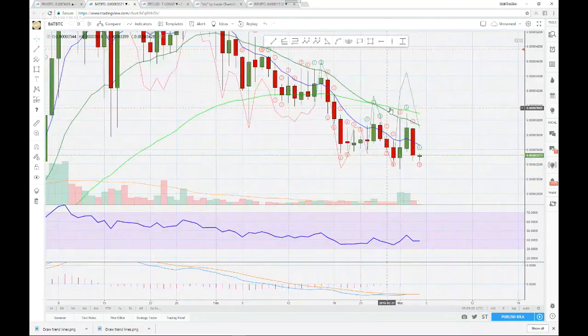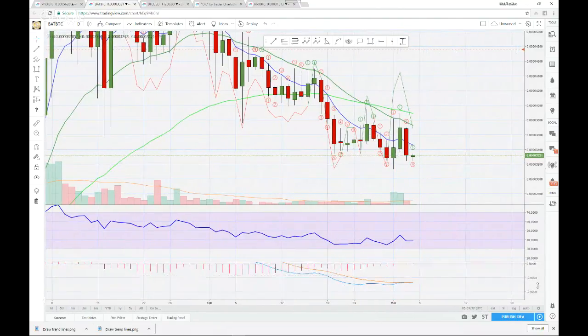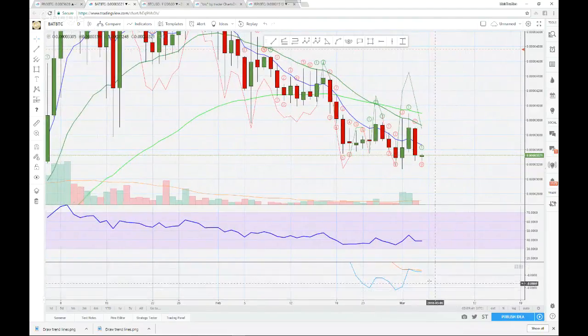But we still have the indicators, like the moving average is not looking great for this. And if you look at this, we're still undecided where the MACD is going. Is it going to turn around, or is it going to continue going down? So that's one thing that you need to think about.